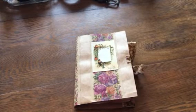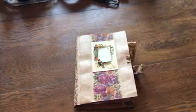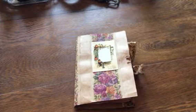I don't know about you, but when I do junk journals, are they done? Are they done? Yes, no, maybe I could add one more thing. So I finally decided this was done. And it's been an interesting process.